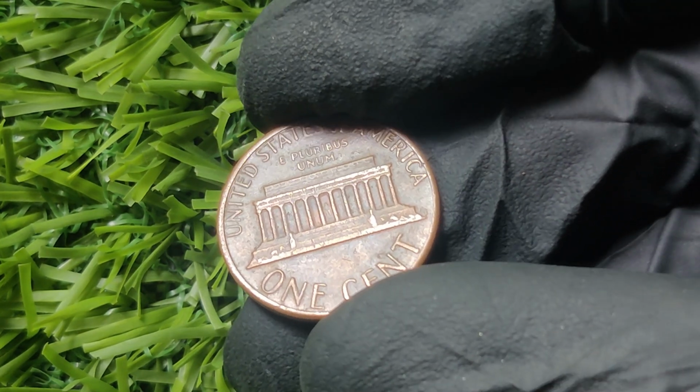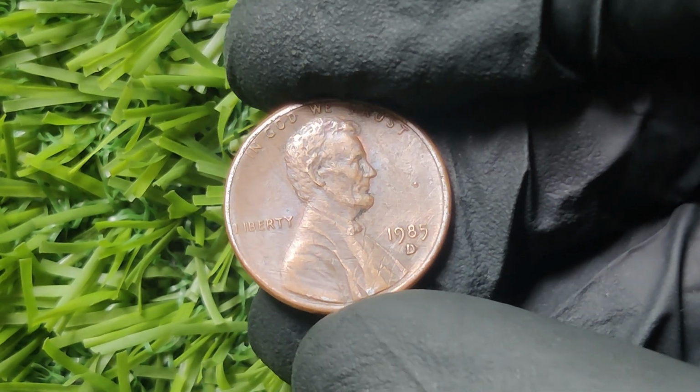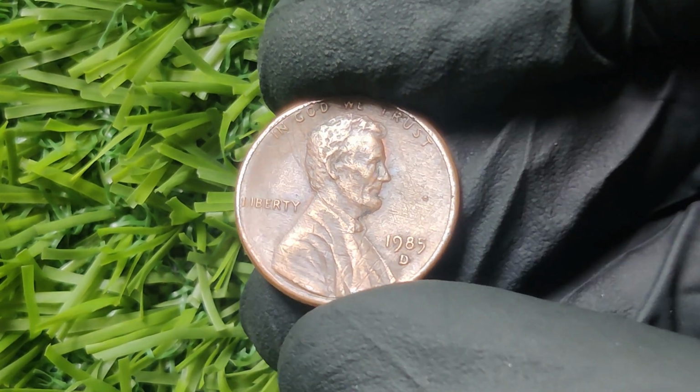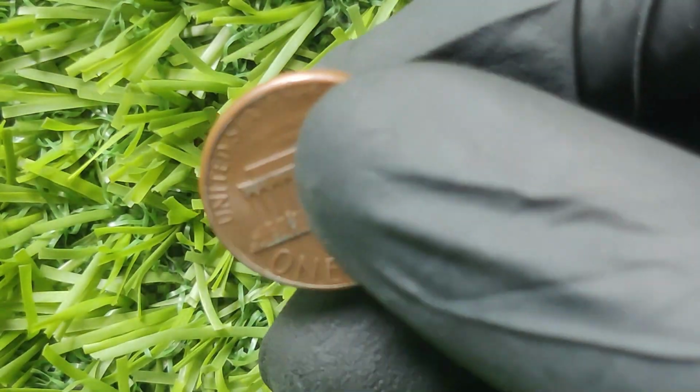The clock is ticking. If you have a 1985D mint mark Lincoln 1-cent penny, now is the time to take action. Don't let this once-in-a-lifetime opportunity slip through your fingers. Check your coins, grade them, and get them into the hands of the right buyer.